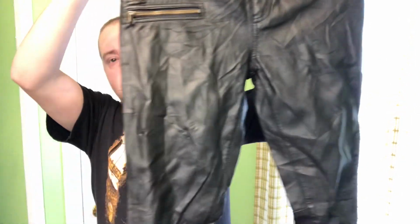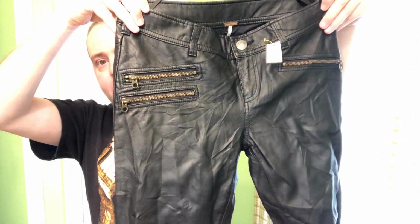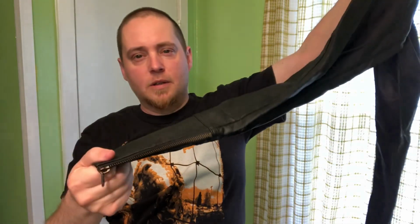Got these Free People faux leather pants, very moto style with the zips and stuff, and the zip ankle. Looking these up, it looks like these will be about a $40 flip. So the pants, after taxes, come to $7.19. So if I can get 30, 40 bucks, that's great.